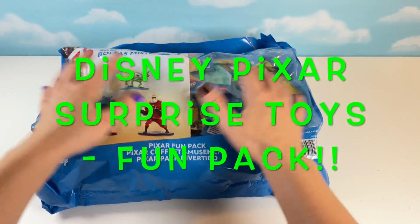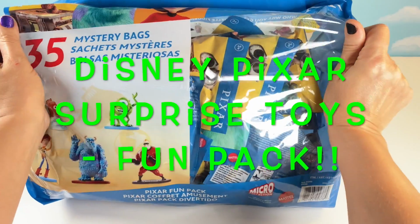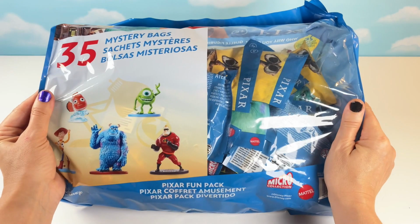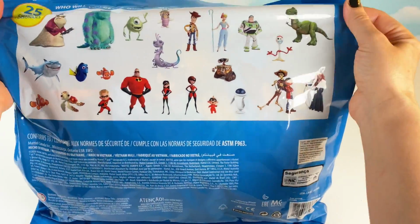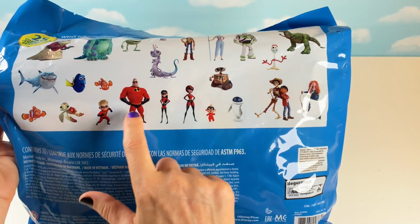So on one of my recent trips at Costco, I found this bag with Disney Pixar movie characters, some of the most popular movies. The bag is put together by Mattel. The quality of the toys is amazing. I think I'm going to use this bag for my son's kinder friends.